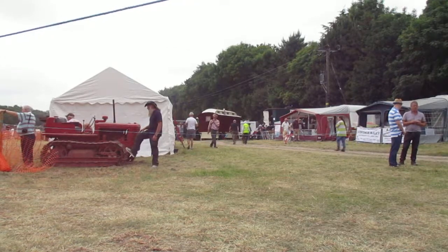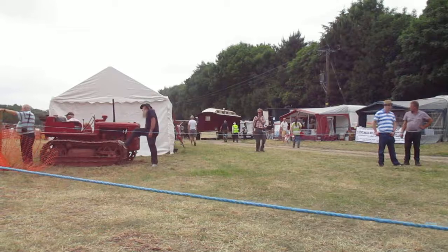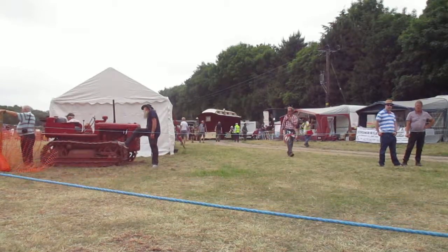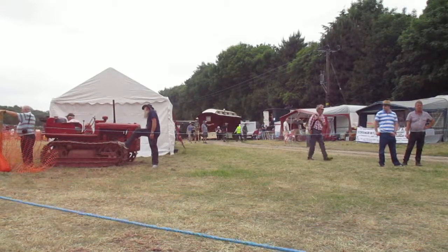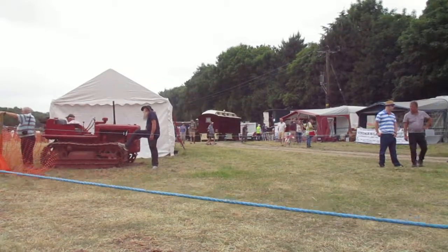So a nice example of the little Allis-Chalmers WF. Not so common, these ones, you don't see so many of these. There's lots of bees about. This Allis-Chalmers is from 1950.